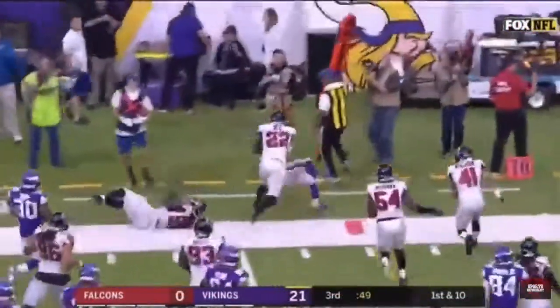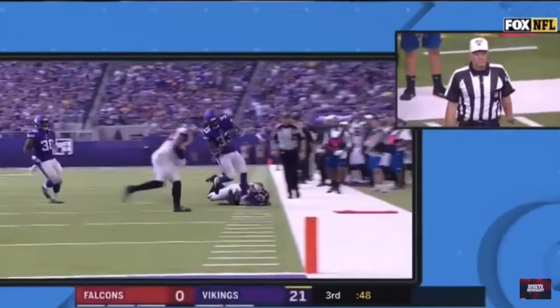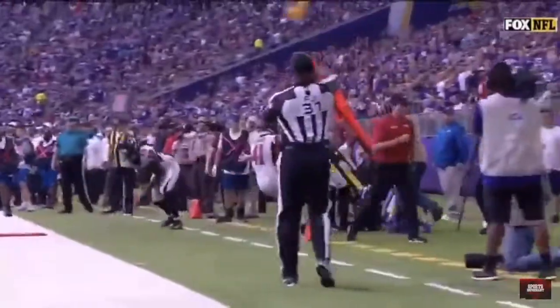I want to make a living. I want to make money. I want to play. Comes another play. I mean, Buck was smoked by Beal once he was already on.